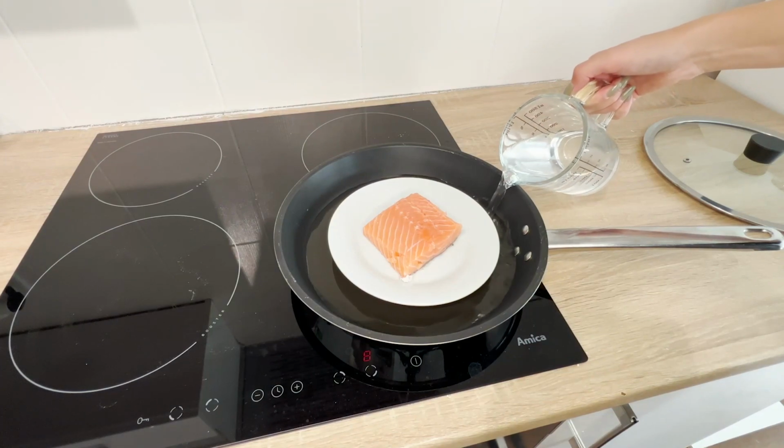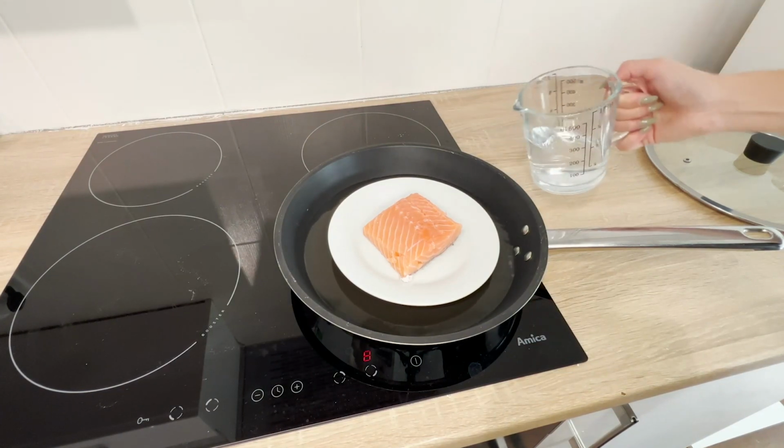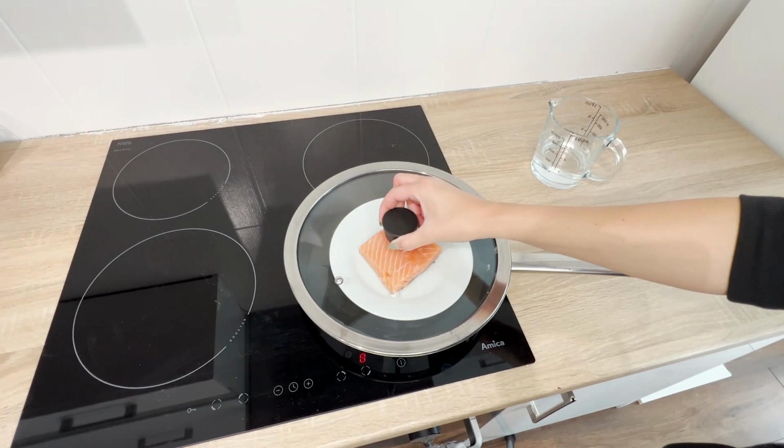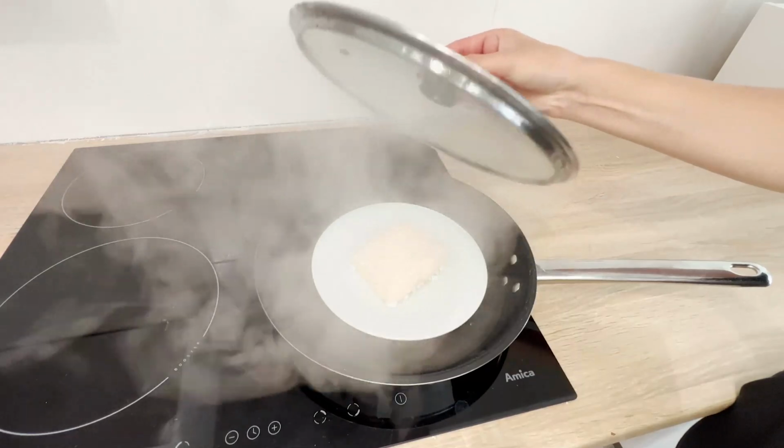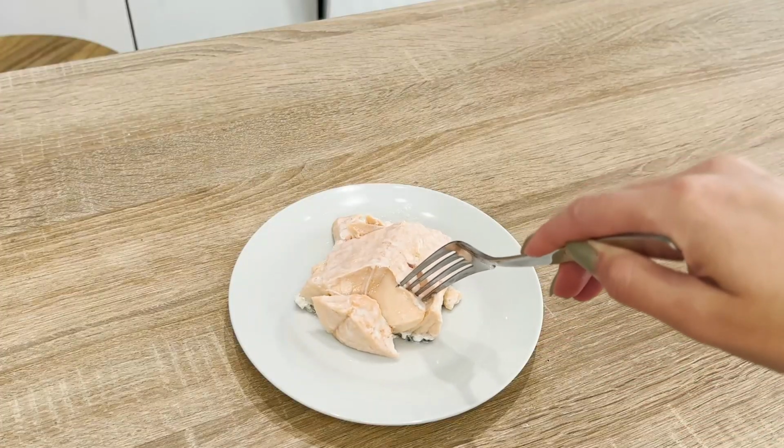Pour a little water into the pan. It should not touch the bottom of the plate. Turn on the heat and cover the pan with a lid. This simple way, you can quickly steam fish or vegetables. This trick makes it much easier and faster.